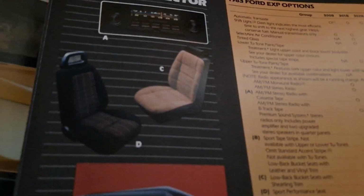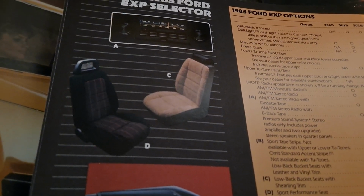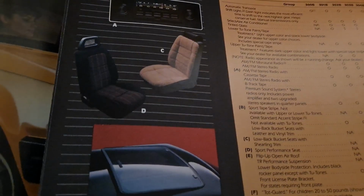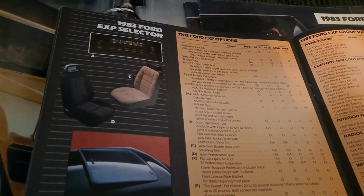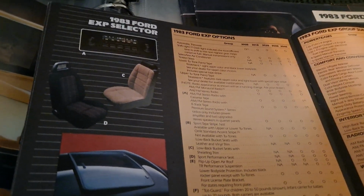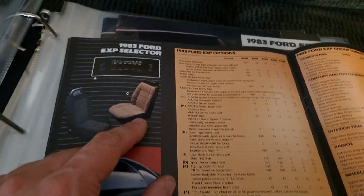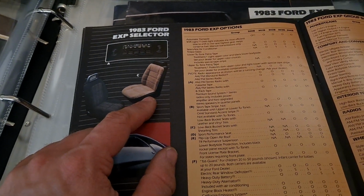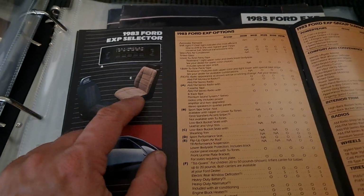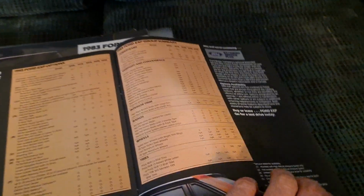And there's plenty of other things like that seat that says D next to it. That's a pretty rare seat for 83. Very common in Lynx RX-7s and the Escort GTs, but finding those in the EXPs is pretty rare. But the sheepskin seats, those are pretty common in 82 and 83. We just don't see that in the 82 brochures, but they were out there, that's for sure.